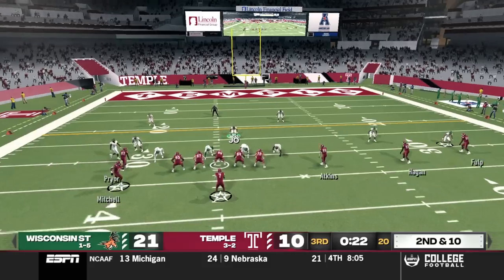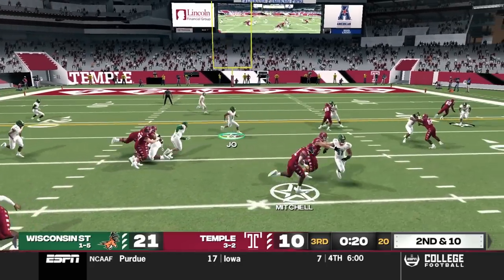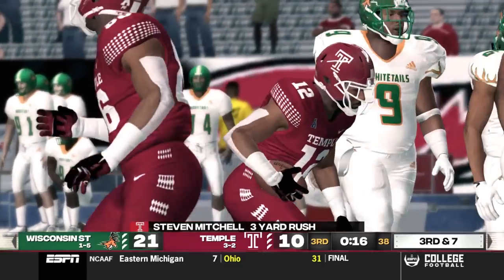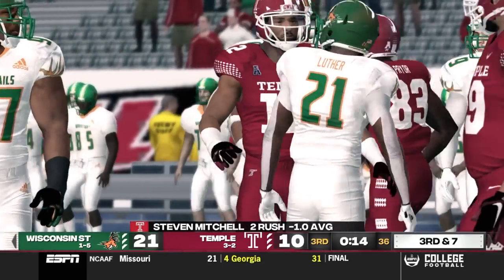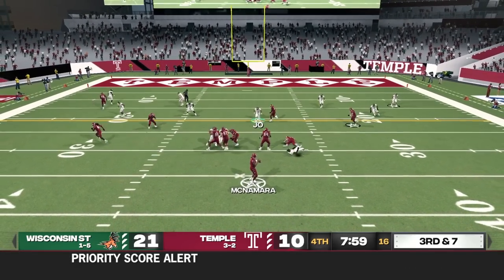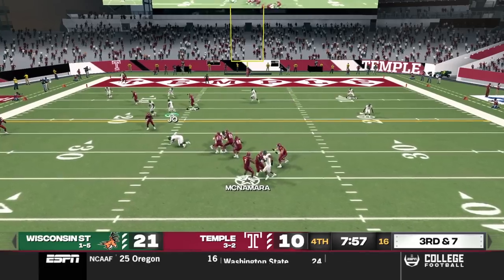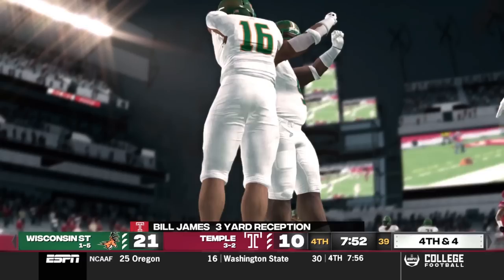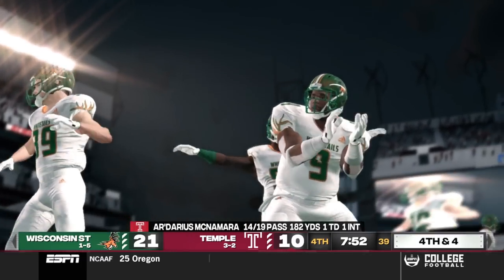So now five wide running Mitchell, their leading receiver in motion. He's been quiet today, but he picks up about a gain of three on that jet sweep. Big time third down right here, as they have missed one field goal already today. As the fourth quarter begins, McNamara in the pocket. He's going to throw to left side. He's got Bill James, who has it only for a gain of three on that catch.